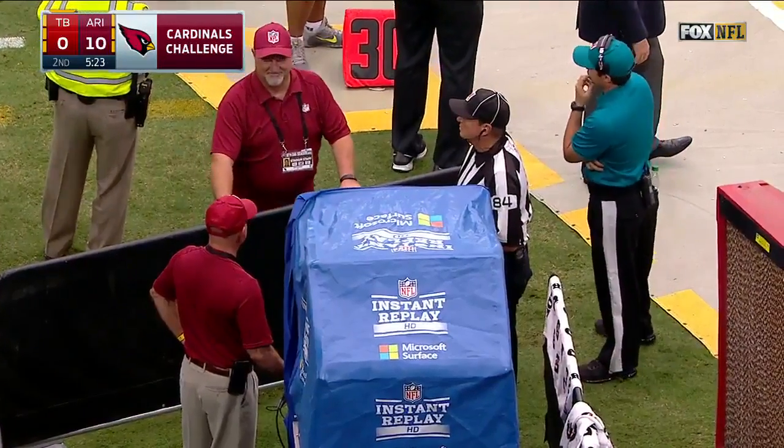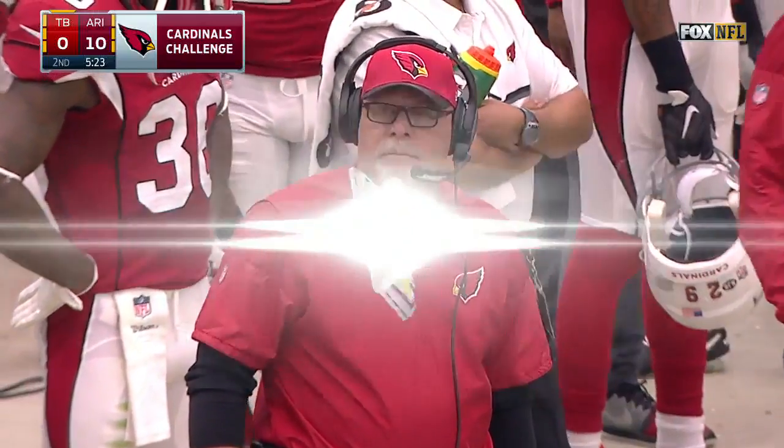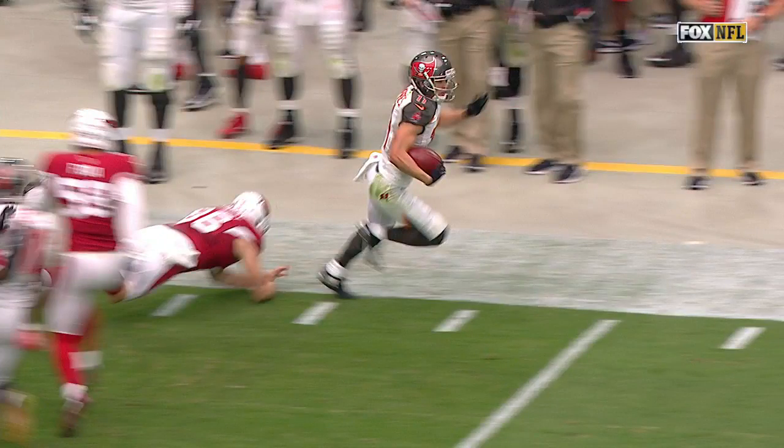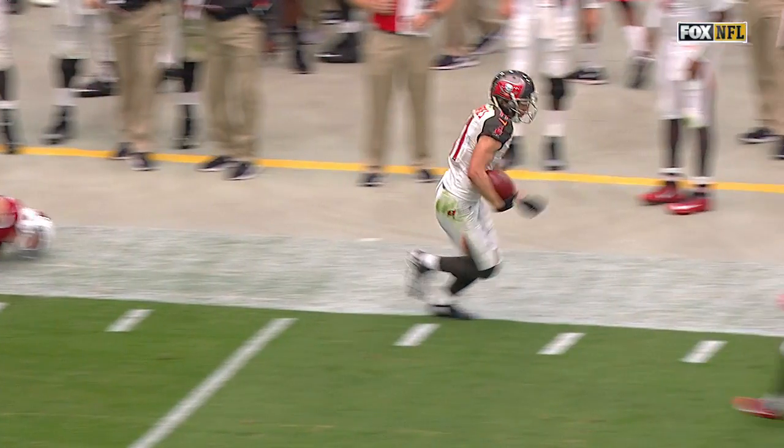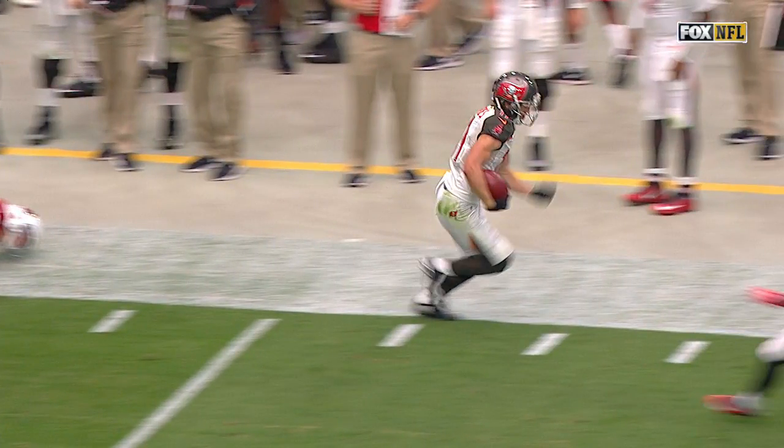It appeared as though Humphreys may have stepped out of bounds before he took that big shot from Troy Nicholas along the sideline. This is Adam Humphreys on the return on the sideline. You know, you can see where the foot is. Maybe, is it right there? I mean, is that the spot?